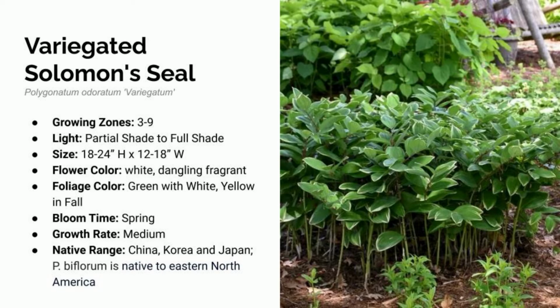This particular variety is native to China, Korea, and Japan, but there's also a variety, P. biflorum, that's native to Eastern North America that works in the same conditions as this one if you want to check out the native variety.